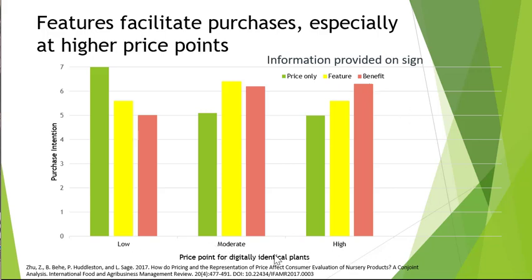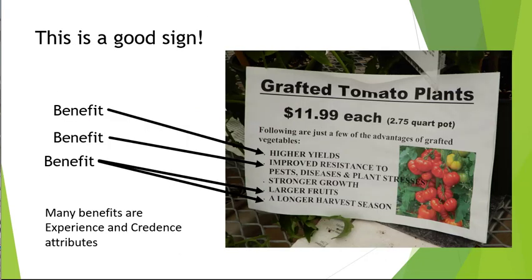These were all digitally identical plants, and so at a low price point, to get the highest purchase intention, we just needed the price information alone. At a moderate price point, it was the combination of the feature and the benefit that helped to sell the plant the most. And at the high price point, it was really the benefit information that helped to create the greatest purchase intention. In other words, we really need to be thinking beyond the functional value of the plants and going into other elements of perceived value, especially things that could be communicated by experience and credence attributes.